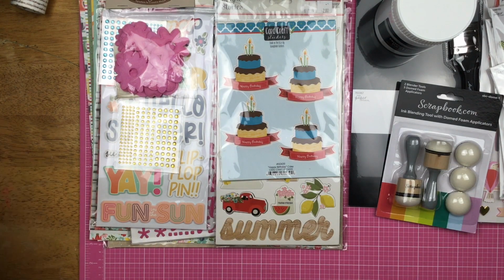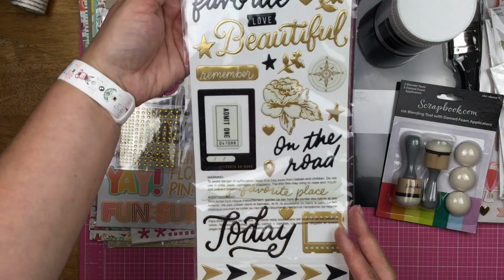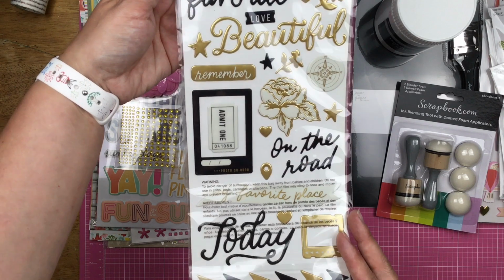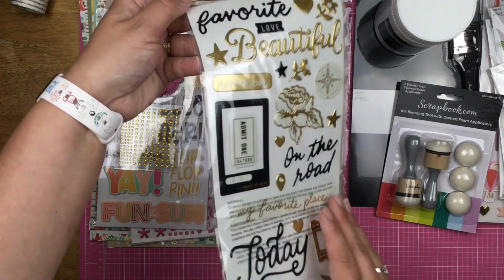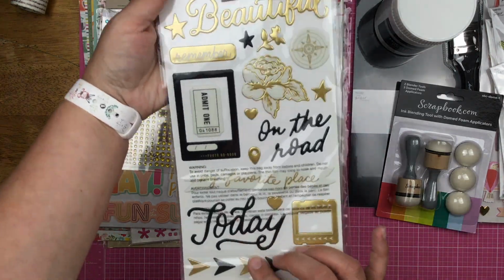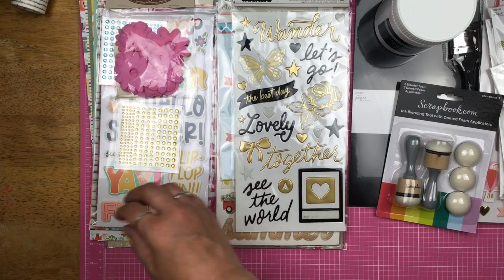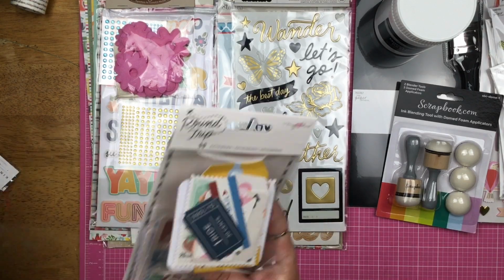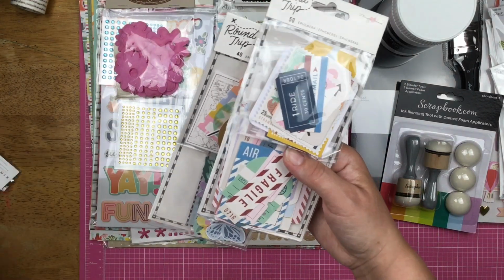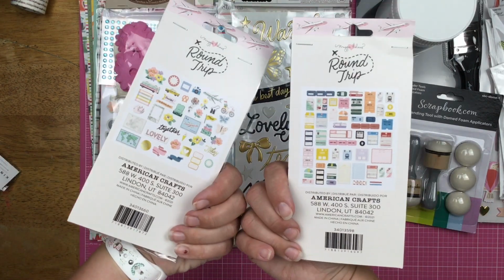Okay, so we got Wander, these black, white, and gold thickers, and one butterfly, but they only had one butterfly on them, and everything else is super usable. So I got that. I also got the Maggie Holmes Round Trip ephemera, so I got both ephemera packets.